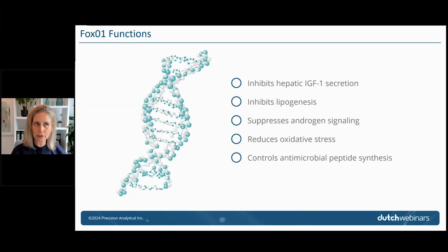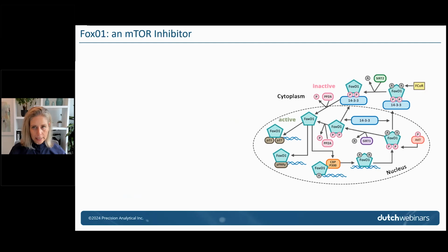Some of the functions of FOXO1, if you've never heard of it: it will inhibit hepatic IGF-1, or insulin-like growth factor from the liver, inhibit lipogenesis and sebum production, and suppress androgen signaling. So signals from testosterone, it's going to inhibit that from pushing mTOR too far. It reduces oxidative stress and inflammation, and controls antimicrobial peptide synthesis on the skin that will help fight things like Malassezia yeast and C. acnes.